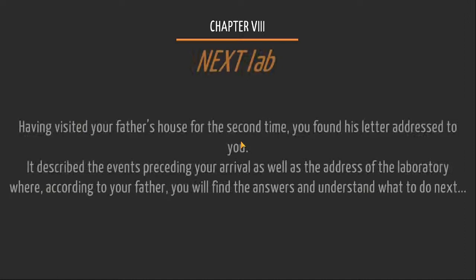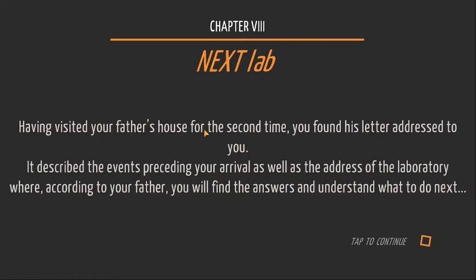Next lab, chapter 8. Having visited your father's house for the second time, you found his letter addressed to you. It described the events preceding your arrival as well as the others of the laboratory, where according to your father, you will find the answer and understand what to do next.